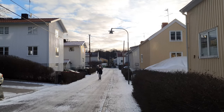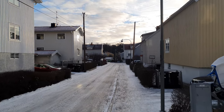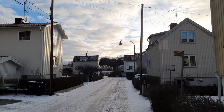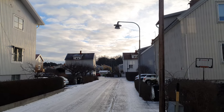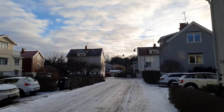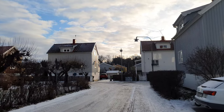Oh, wonderful. I'm happy the snow came back because it gets so much better light. Snow reflects the sun, which makes everything more bright. It's like someone in video editing just turned up the brightness a little bit. It's really funny. So I hear the subway over there.